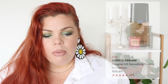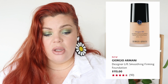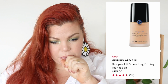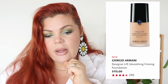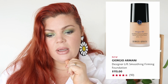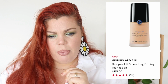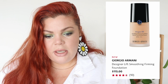So, and then they also brought out another foundation, Designer Lift Smoothing Firming Foundation, $115. Okay, so this foundation targets the signs of aging while adding radiance. Weightless full coverage foundation softens the appearance of fine lines and wrinkles while evening the complexion for added radiance. Designer Lift Foundation offers a liquid foundation formula with SPF 20 for added protection, blah, blah, blah. Exclusive Prussian Blue Pearl pigment, giving intense depth and luminosity for an even complexion.